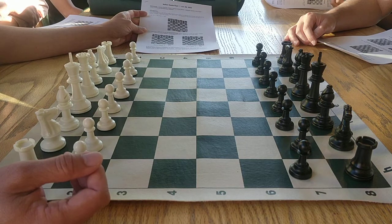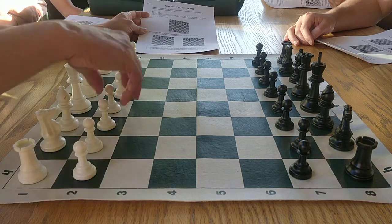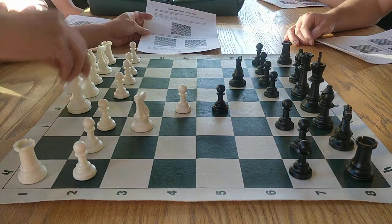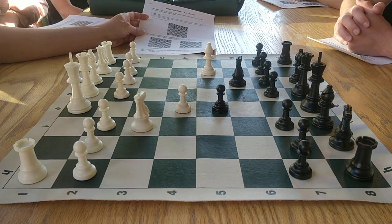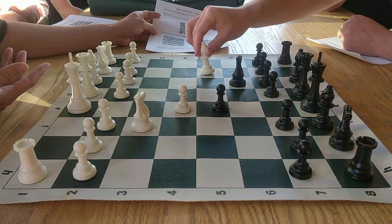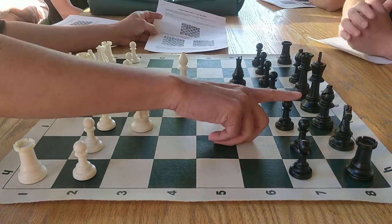Are you guys familiar with the Berlin and Marshall attack in the Spanish? So this is the Spanish. It used to be the most popular line for most of the 20th century. So the only difference right now between Spanish and Italian is that this one attacks this pawn.